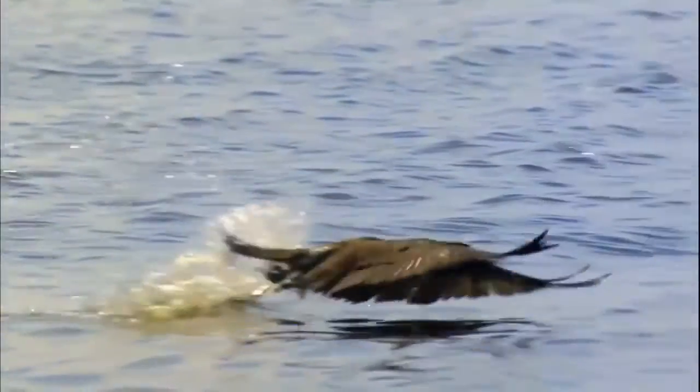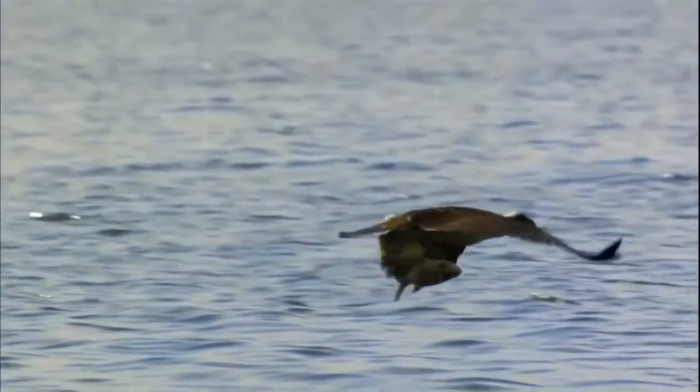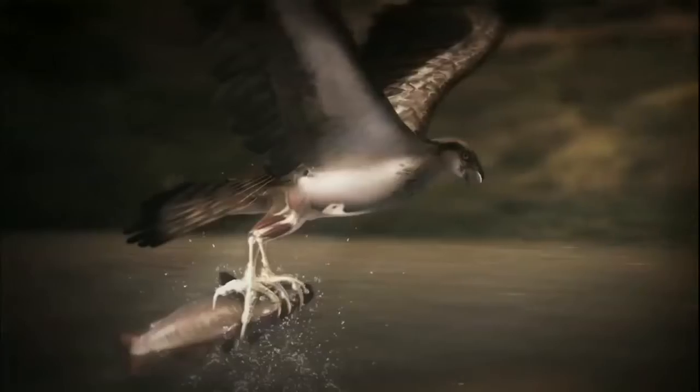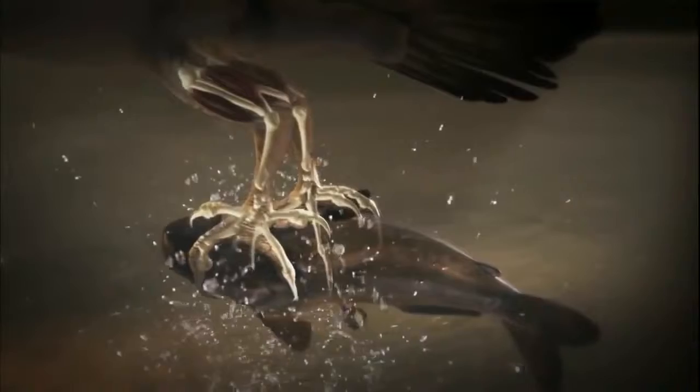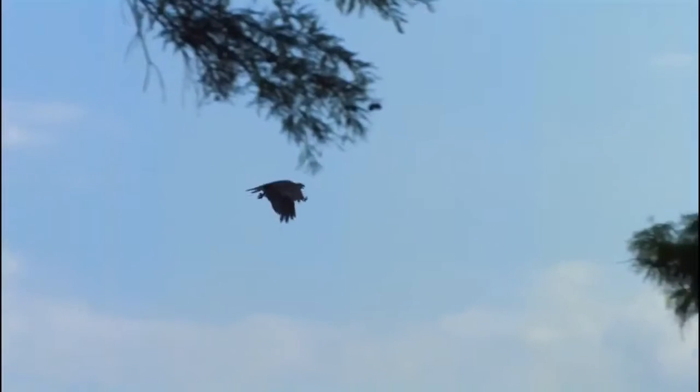Spearing and holding on to a wriggling fish isn't easy. These birds are equipped for this as well. An osprey's feet are scaly for extra gripping power, and unlike other birds of prey, the outer toe is reversible, so they can grab with 2 toes forward and 2 toes back. Once the fish is firmly held under wing, the osprey heads to the nest.